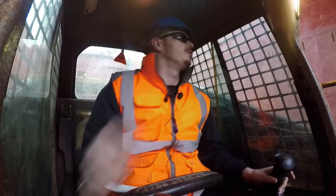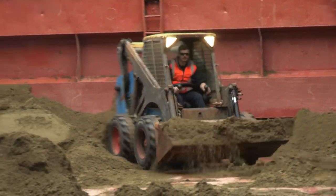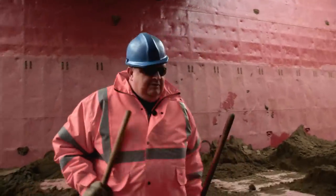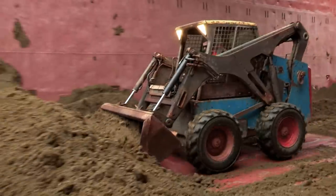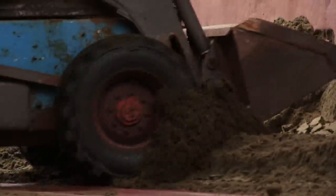Here we go. We're just going to stand back and let him do his thing now. Push the cargo up to this side of the hold so we can take it out with a grab. So it's just going to start moving out a bit at a time, and we're just going to stand clear. The Bobcat's perfect for this job. It's a small, nimble piece of machinery which is able to get right to the sides of the ship and push it all up. It saves a lot of time and effort compared to sweeping by hand.